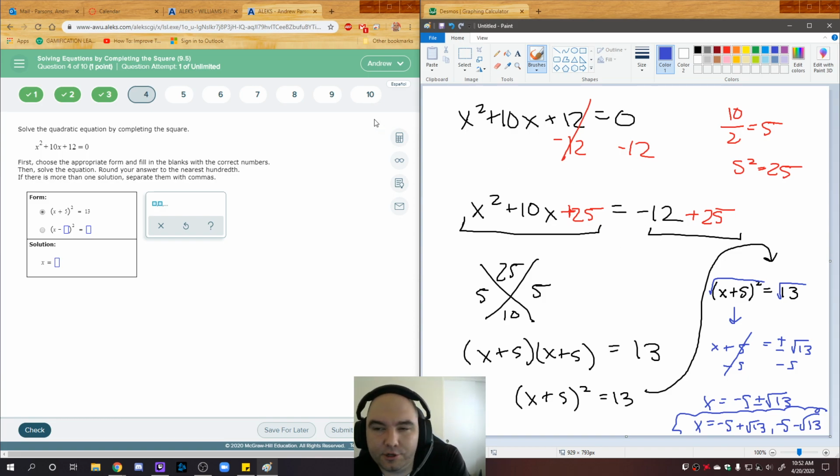All right, anyways, let me recap the steps here. So we had the original equation. I don't like the number that was there for C, so I moved 12 over. I made a new C that was the exactly perfect square number, and how did I find that? It's half of the existing B value, 10, squared.